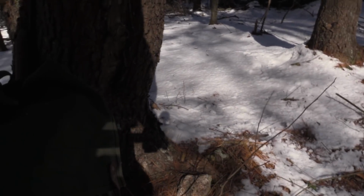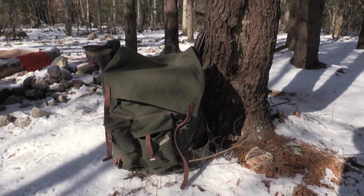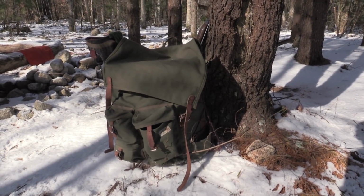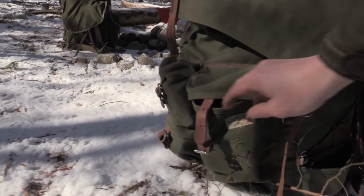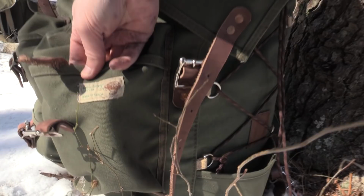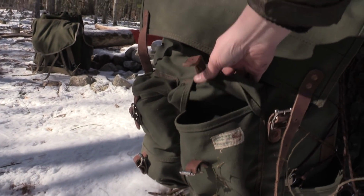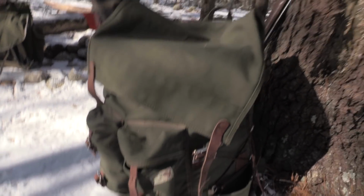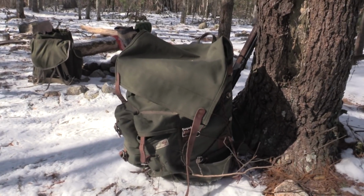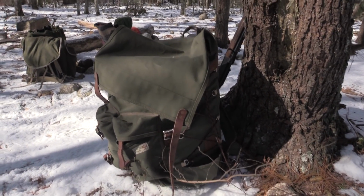This is my Alder Stream. Here we go. That's my Alder Stream canvas backpack. A woman hand makes these in Maine. There it is right there. Epic. This is like elephant skin. Canvas, super thick. Actually designed by my buddy, Derek, at the Woodsman School and Guide Service. He's a Maine guide.